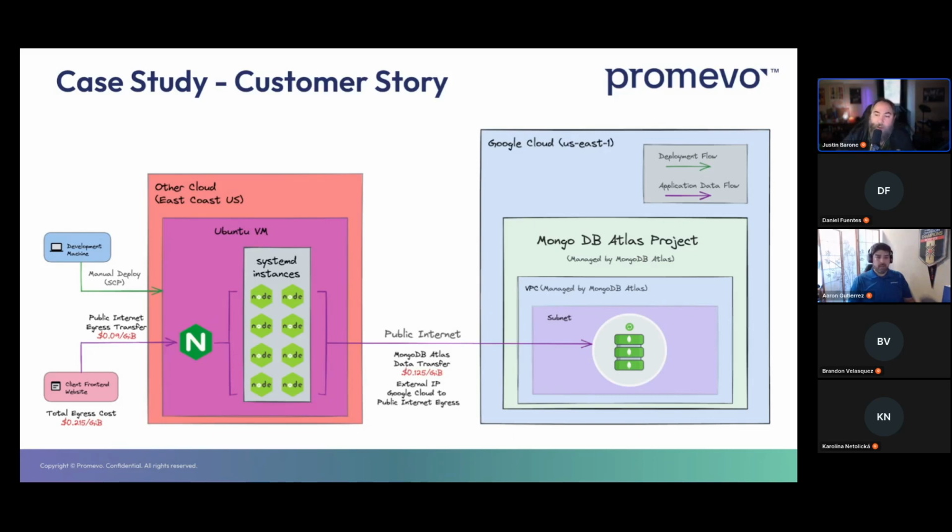So from their MongoDB data transfer, they were spending 12.5 cents a gig. That was considered an external IP, and it was Google Cloud to the public internet egress. That's kind of the most money you can spend on egress, right? Then from their front end server, they were spending 9 cents a gig. Put that together, and they were spending around 21.5 cents a gig. That might not seem bad if you're doing 10 gigs a month or something like that. But when you're pushing hundreds of terabytes of egress a month, that starts to add up big time.